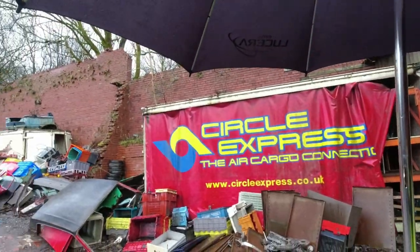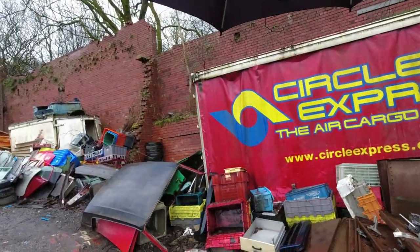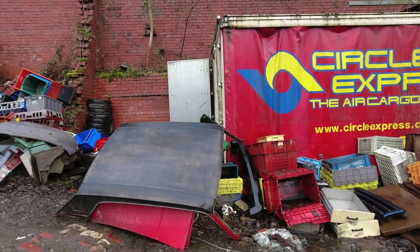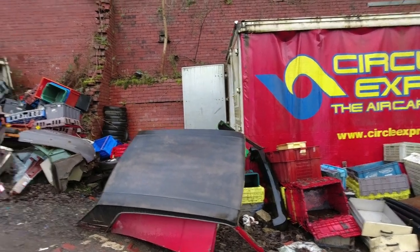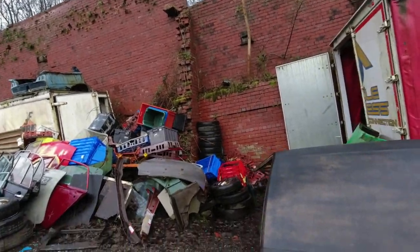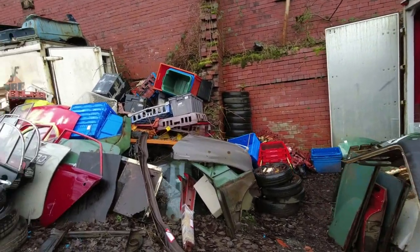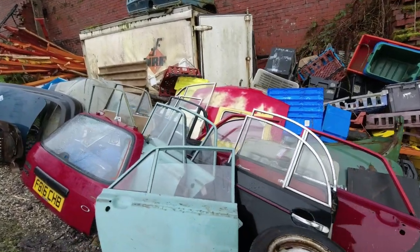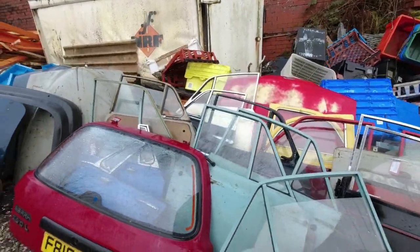As we make our way up here, we start seeing more and more old bits. I'm trying to work out what that's the roof off. Two-door Corsair, maybe. Seems to be a lot of Corsairs here. Morris Minor bonnet, loads of bits and pieces, loads of Morris Minor doors, Cortina or Corsair doors, I think, again, Sierra.